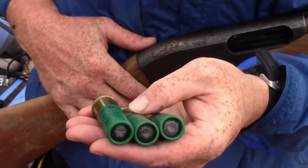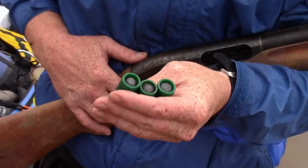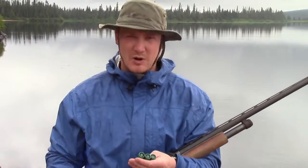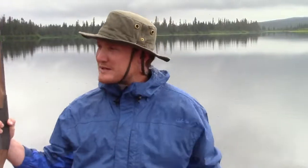So these are high velocity rifled slugs, one big hunk of lead. Now it's not very accurate, but from close distance, this is probably the best thing to use against a bear that charges you, which is very unlikely by the way. You want to be safe with it, or this is potentially more dangerous than a bear.